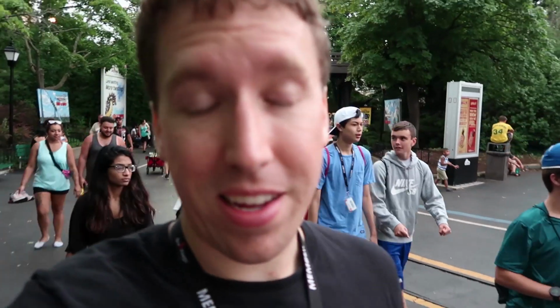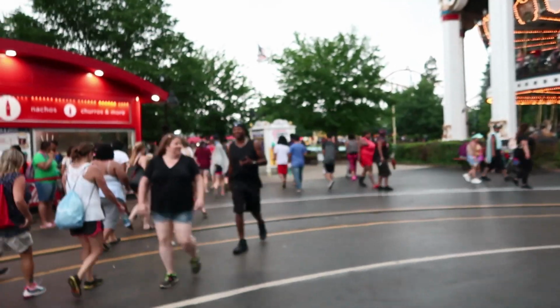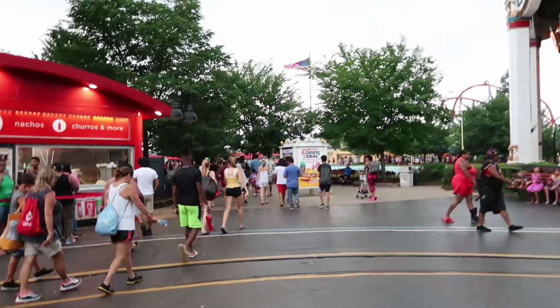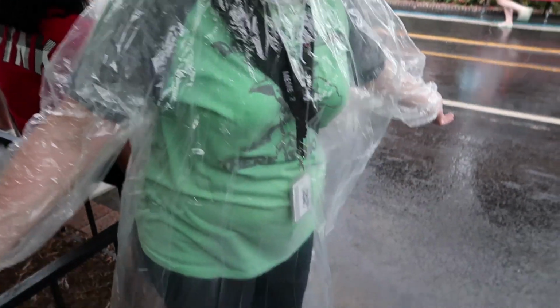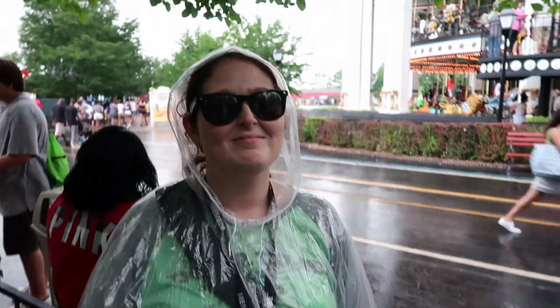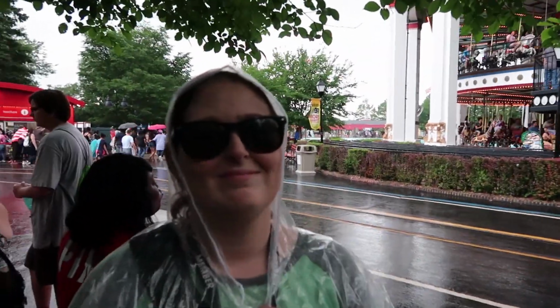So it just started raining, so chances of rides opening have dropped even further. You can just see the line of people running out of the park. Oh man, it's coming down. So yeah, we're in B-roll right now. We're in B mode. We got the ponchos on. If we were a Yeti, we wouldn't be moving, like a certain Yeti at a certain mountain in Animal Kingdom.